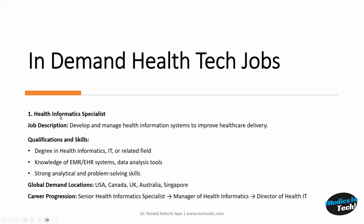So health informatics is a very broad area. I'll just mention a bit about some of the areas. In terms of qualifications and skill, a degree in health informatics is very helpful, or in any IT related field. If you have knowledge of EMR, EHR systems, that's usually very helpful, and a bit of data analysis too. But these are not cast in stone, because I myself don't do much data analysis, but I'm in that space. In terms of soft skills, you need to have very strong analytical and problem solving skills. In terms of global demand, we're looking at the USA, the UK, Australia, Canada.